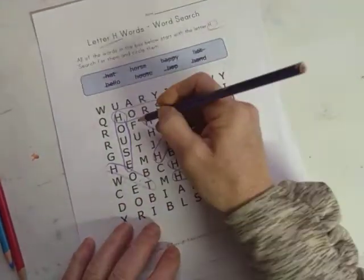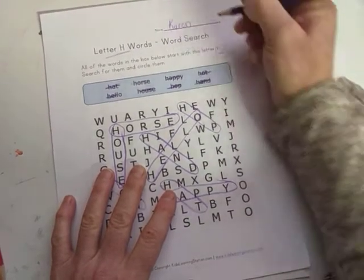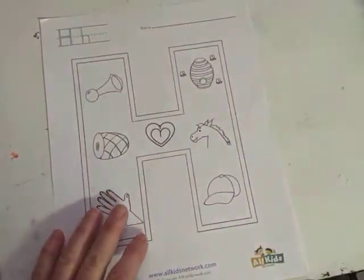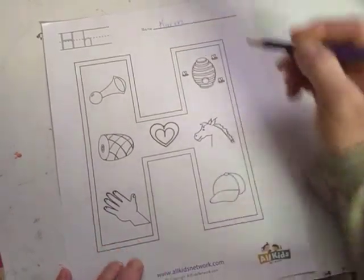So for some of you, this might have been a little bit challenging, something different, something new. So this is a word search. Got to put our name on it. That way teachers know who to give it back to and make sure it gets to the right parent. So I'm Miss Karen, so I put my name on it. Okay, so our last one, working on our letter H. Oh, and another name page, so got to put Miss Karen on here again.